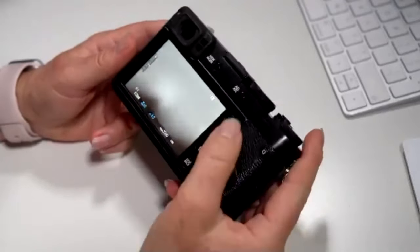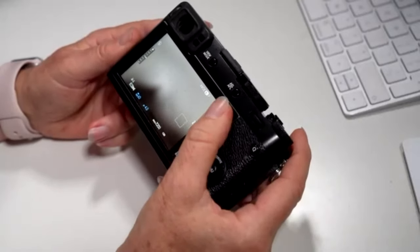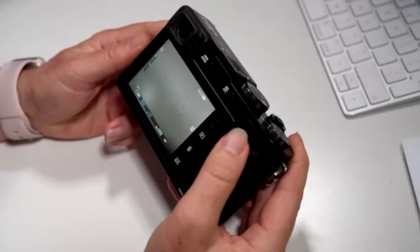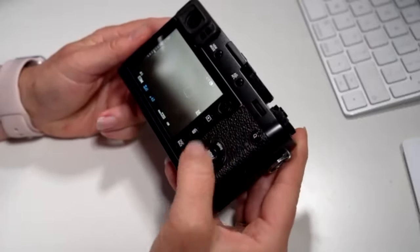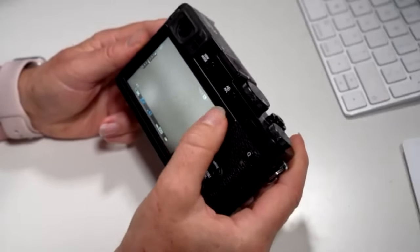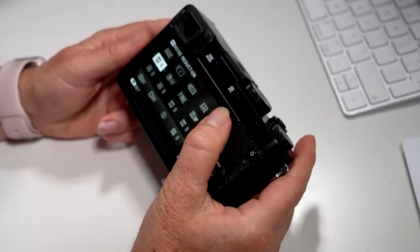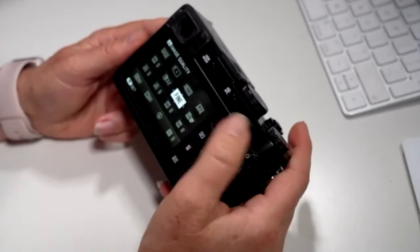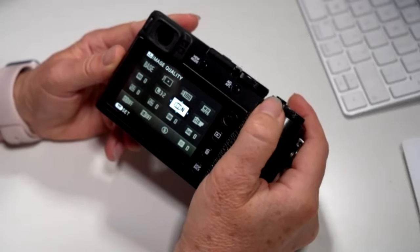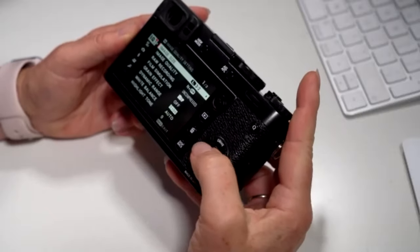There is a little joystick here which lets you set the autofocus point, which is neat. And one of the differences between this and the X100V is that this pad isn't here anymore, and you just have the joystick. Everything's done by the joystick. I just open the quick menu. You can see that's one of the best ones to use because you just navigate to the option you want and then you change it, which is really nice. Now I'm just going to go to the main menu.